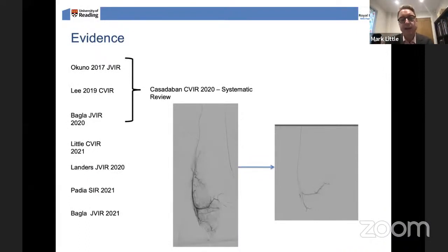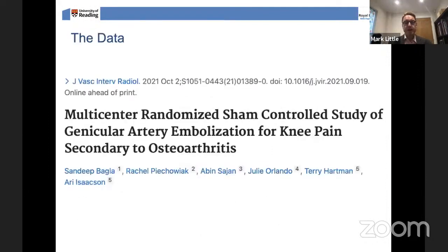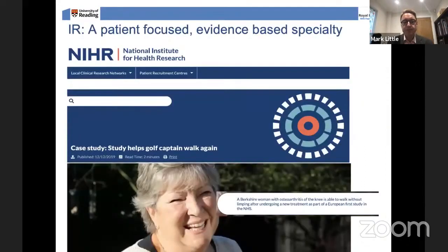where Bagler and Isaacson published their sham RCT of GAE, which is a phenomenal piece of work. So that was published October 2021. And this was a multi-center sham control study of genicular artery embolization for knee OA, where they showed quite small numbers, but they showed a significant improvement in pain and function compared to a sham procedure, which again, my hat goes off to them, because this is a tricky study design and something that we will be opening very soon with Genesis 2. We have our own randomized controlled sham controlled study that we're about to start, which I'm extremely proud of, and it's been a huge team effort, a lot of hard work.